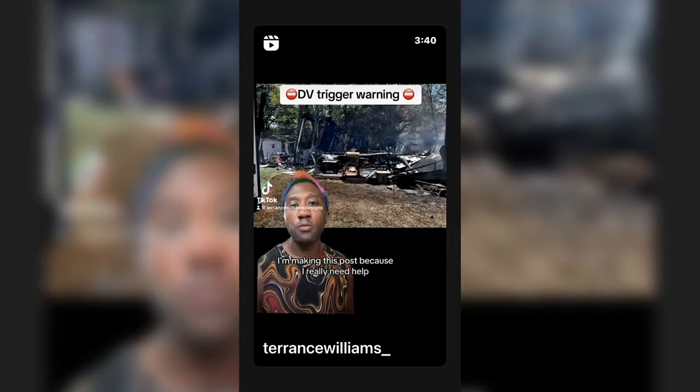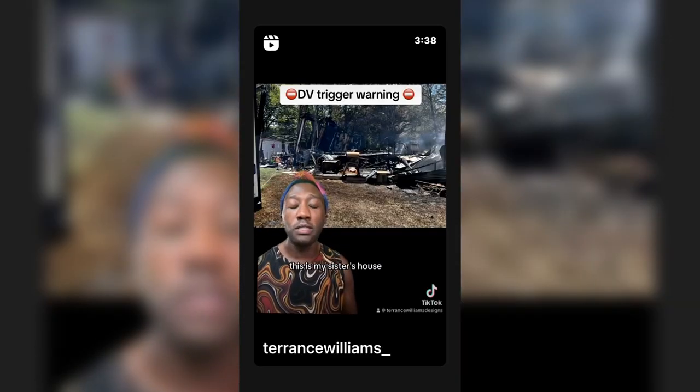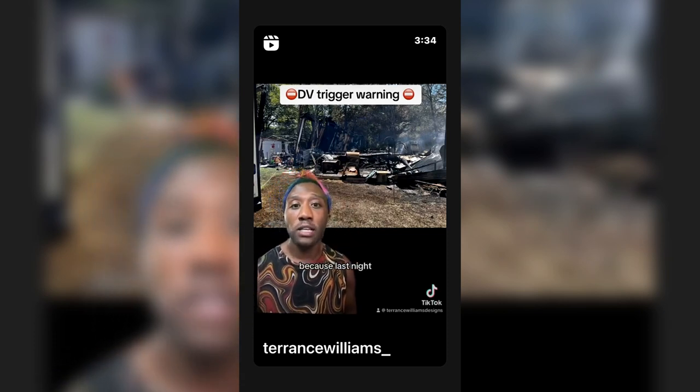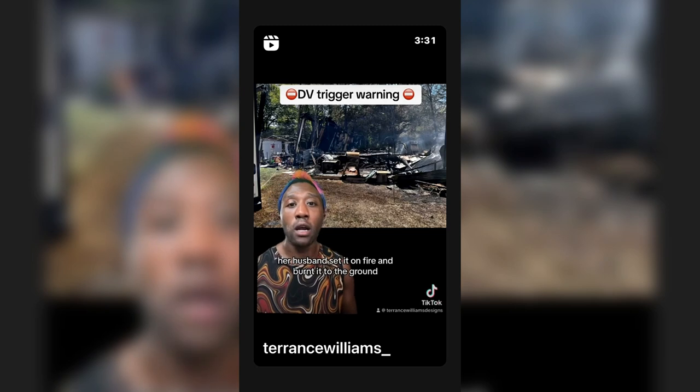I'm making this post because I really need help. This is my sister's house, or what is left of it, because last night her husband set it on fire and burnt it to the ground, taking everything that she owned.